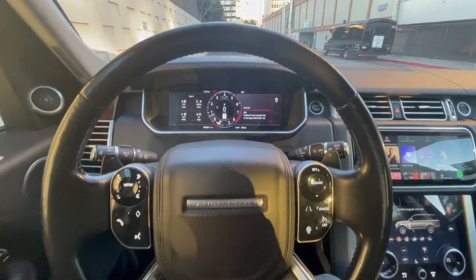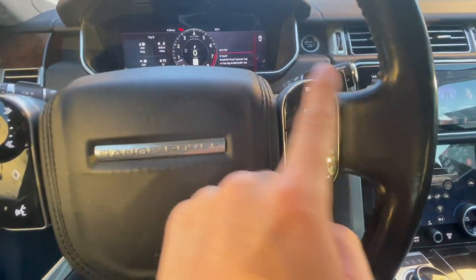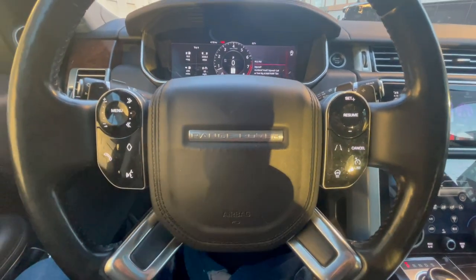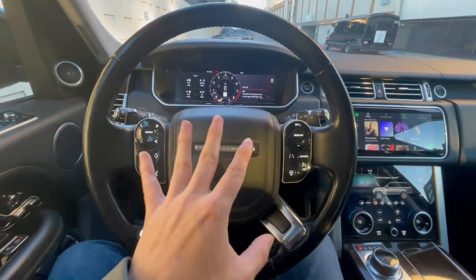Getting into the pros, as you can see on the steering wheel, it is a very nice steering wheel, much different than every other car that I've ever reviewed, that's for sure. Even much different than a Maserati. And I would say that's a huge pro. You got something different right here that you're going to look at and touch every single day.